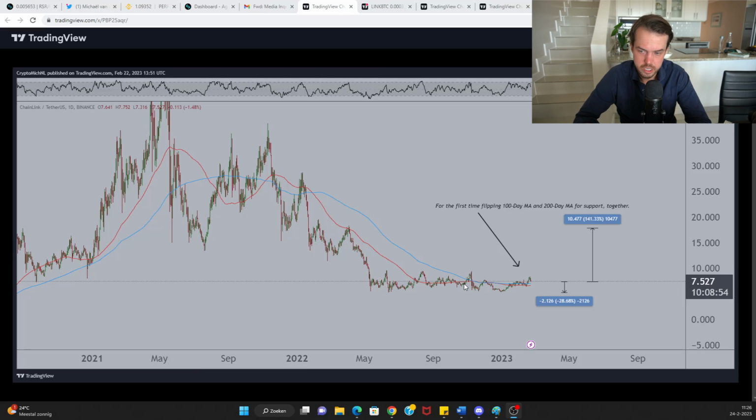Secondly, what can we see even more from the price action here? We can see that these 100-day and 200-day MA have been resistance the entire period. Okay, we have been breaking above it a little bit, but we started to rally above, and I think the markets were really eager for continuation, but FTX screwed us over, so we dropped back beneath.